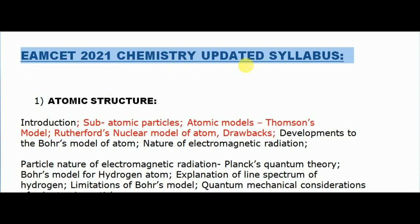In this video, we're going to see the Eamcet 2021 updated syllabus. The text which is in red color means that those chapters are deleted and are not in your syllabus. Now let's begin this video without any delay.